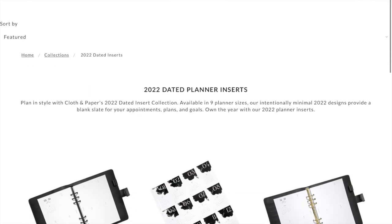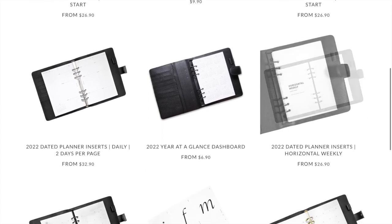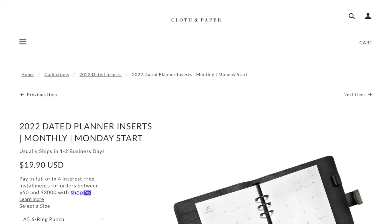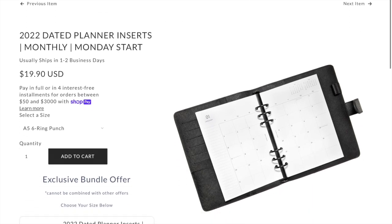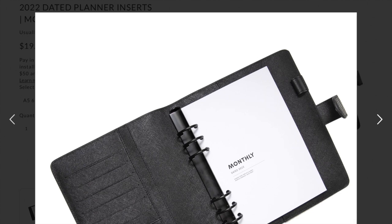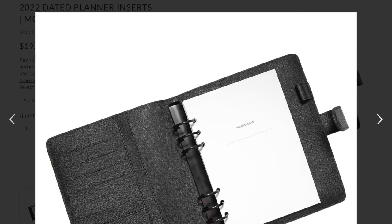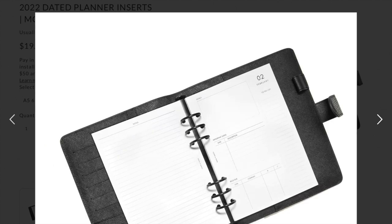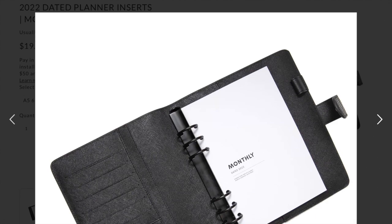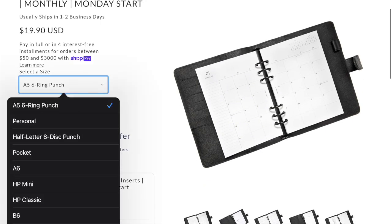The next planner insert that I plan on adding to my planner, which is a must-have, is the monthly insert. It's a Monday start, and this is something that I need to keep my month just organized, and it's a must-have for me. So that's all for Cloth and Paper.